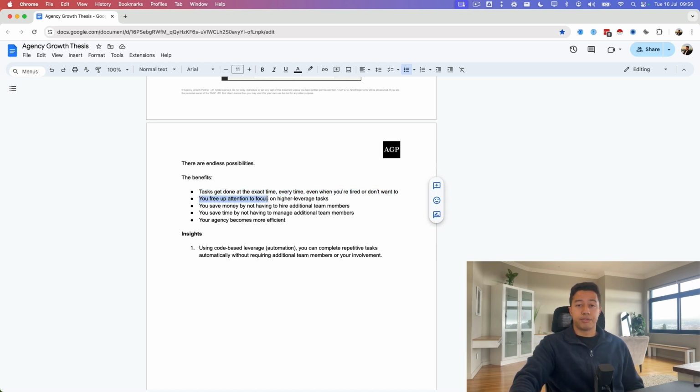You free up attention to focus on high leverage tasks. You save money by not having to hire additional team members, but you also save time by not having to manage additional team members, because the management is one of the biggest costs of having other people. And your agency becomes more efficient because you're running it by machines. So insights: using code-based leverage, which is automation, you can complete repetitive tasks automatically without requiring additional team members or your involvement.